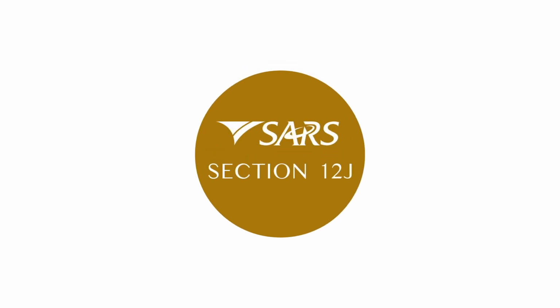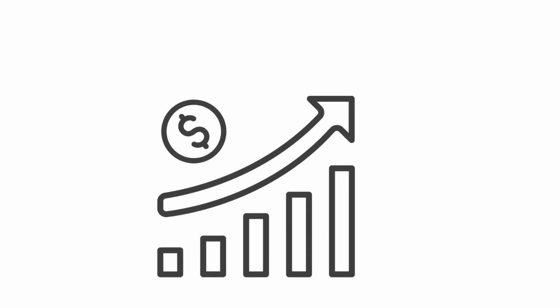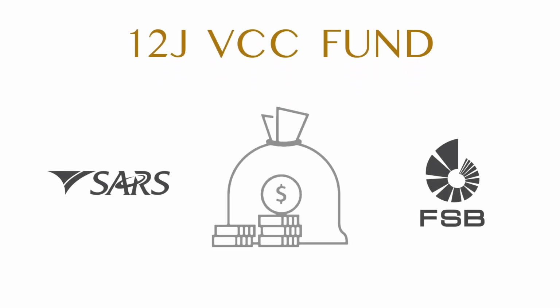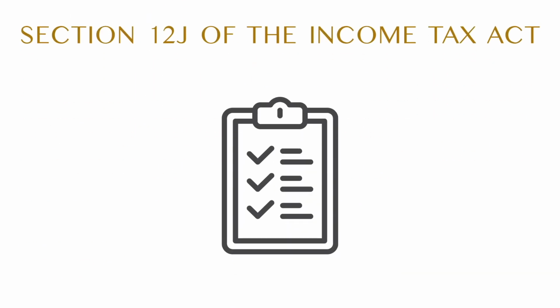Do you want to find out how to pay zero tax? Of course you do. So what exactly is Section 12J? It's an exciting SARS initiative that rewards normal South African taxpayers like you and me for investing in the SME sector of the South African economy and thereby creating jobs and economic growth. It's an investment fund registered with SARS and the FSB, regulated by Section 12J of the Income Tax Act.